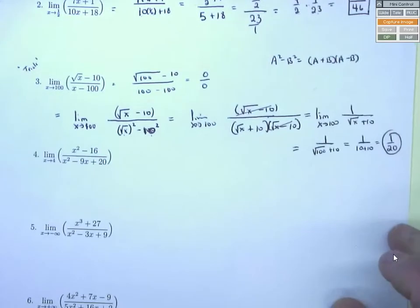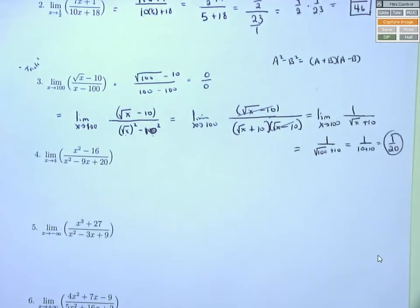Does that make sense? But you had to look at him as a difference of squares. And that's a special kind of thing: when you see x minus 100 or x minus 9, you can factor that as the square root of x plus 3 or the square root of x minus 3. You can still look at him as a difference of squares. So there's the trick on that one.